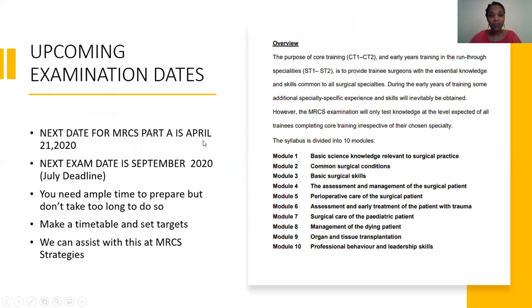Now, the next exam is April 21st. Bookings are already done. The next exam date will be September 2020. God help us with the virus that is going on. We do not know whether they'll postpone these dates or push them to the future. But I would still practice with an aim of, if you want to do your exam this year, getting to September. You have ample time. We are right in the middle of March.